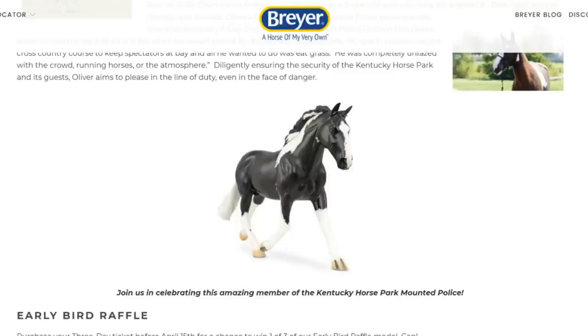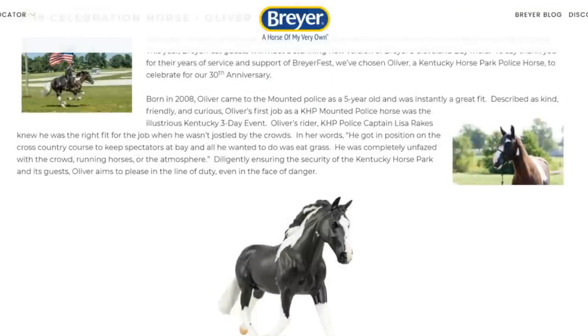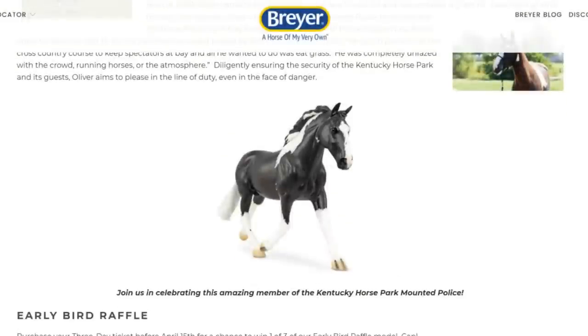First off is the Celebration Horse. I absolutely love him. He is Oliver, and I actually have videos of him you can see in my BreyerFest vlog video series from last year's BreyerFest, and I didn't know he was going to be the Celebration Horse back then, but super happy he is. He's a super adorable horse in real life, and just a really cool horse. I'm very excited about this. This is probably my favorite Celebration Horse they've done in a while. He's really, really cute. And I'm really glad that I'm going to be getting 4 of him this year, which is really cool. I'm super excited about him.